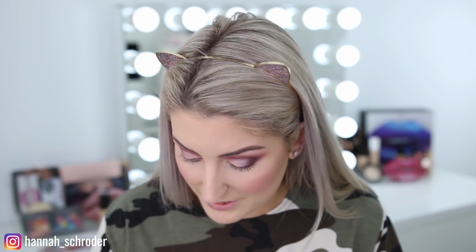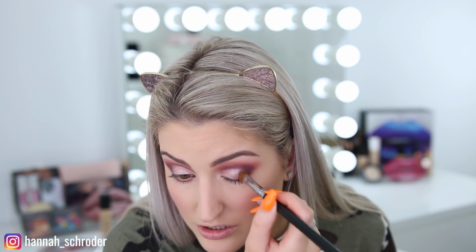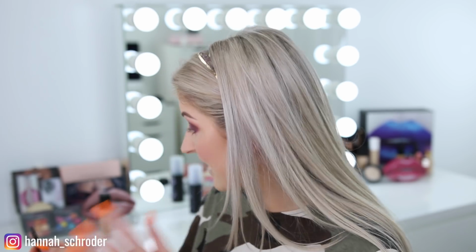Let's take a moment to appreciate how beautiful these shadows are. They are so pigmented. I mean, I knew they were going to be. I've swatched them, and I've used two of the other palettes, and they're just incredible. It's just so nice that the formulation is obviously so consistent, and it's just stunning. I cannot fault these shadows. I just cannot fault them.